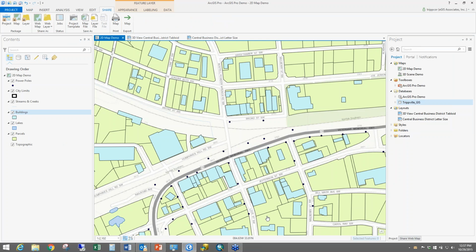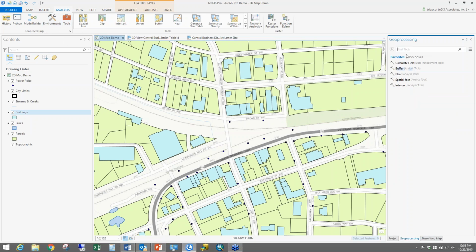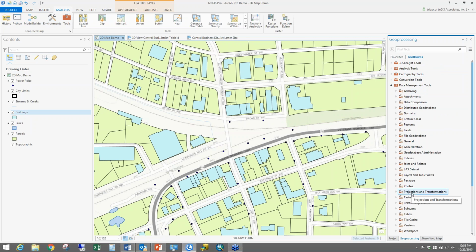Is catalog on its way out with desktop? I assume that means ArcGIS Pro. My guess, again, Esri hasn't told me for sure, but my guess is they're trying to move everything into a single application instead of having to have multiple applications. So you'll see, I said most of the catalog functionality is now in the project pane or through your geoprocessing tools under your data management toolbox. So a lot of those same tools are in there.